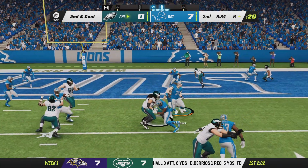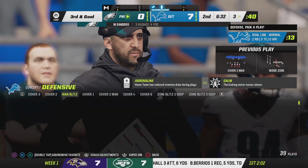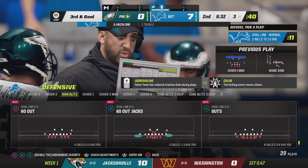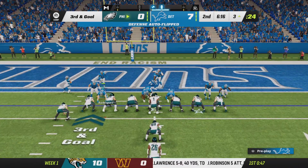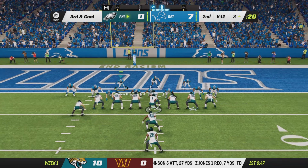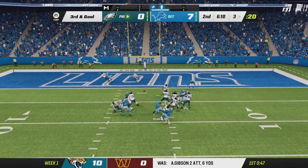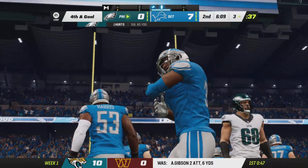Hurts hands off to Sanders, and he gets halfway there from the 6 to the 3 for a gain of 3. His path became similar to almost running a stretch play, didn't it? Trying to find a crease anywhere to put his foot in the ground and cut back. It just never materialized. They'll look to throw on 3rd and goal. And he takes a shot on the release as this will be incomplete.